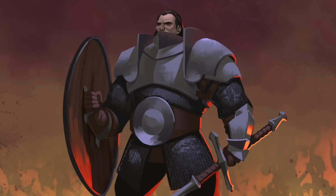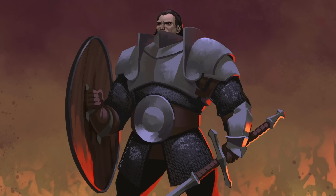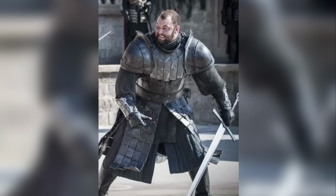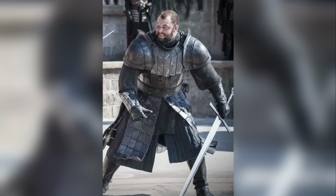Character 2 is the Mountain, Gregor Clegane. His portrayal in the show was absolutely perfect. I have to hand it to the people who put together the Game of Thrones. The casting was pretty phenomenal.